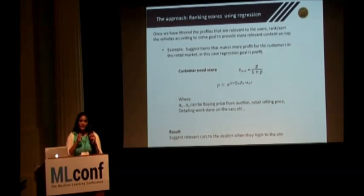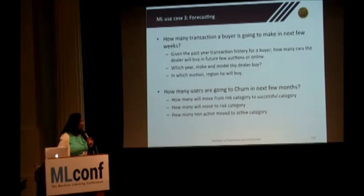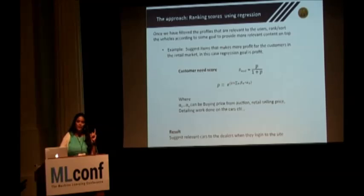So what we did was use linear regression for this purpose. Our regression goal is profit: given the wholesale price, what is the predicted retail price, and what are the other parameters, such as how much work has been done on the car. We run a regression and predict a score. As a result, once the user logs in to the page, we'll suggest relevant cars. I'll be very quick.